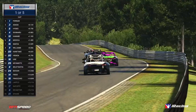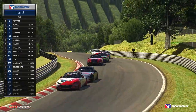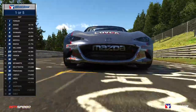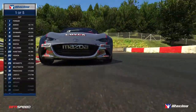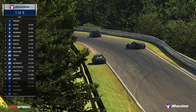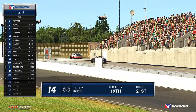Yes, indeed. Of course, plenty of revisions have been made to the new damage model very recently by iRacing. They're very determined to make sure that they are continually improving it, because, of course, there were a few little issues with it, but iRacing very quickly jump onto that and make sure that they are fixing that as quick as they can. And there's a few upset drivers, one of which is Bailey Frid, and I think Sam Devontier is going to be the other driver involved in that.